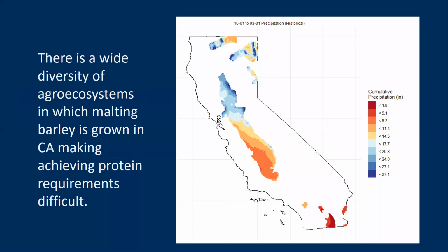In part, this is due to the wide diversity of agroecosystems in which malting barley is grown in California, ranging from upland rain-fed sites with little yield potential to lowland irrigated sites with deeper, more fertile soils and higher yield potentials. There's also fall-planted barley in places like the Sacramento Valley, while barley is typically planted in the spring in places like the Intermountain region. There are also variable amounts of rainfall, as shown in the figure, and heat, not only across different locations, but also across different years.